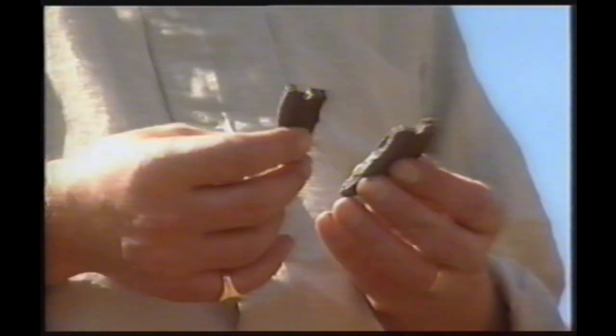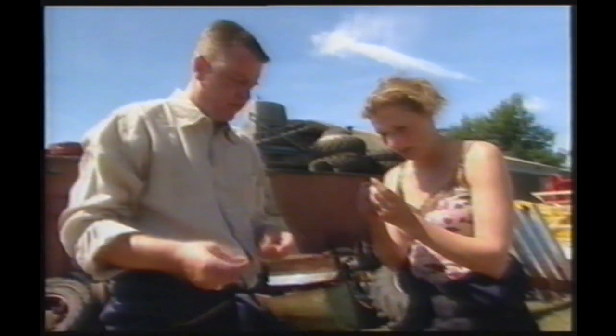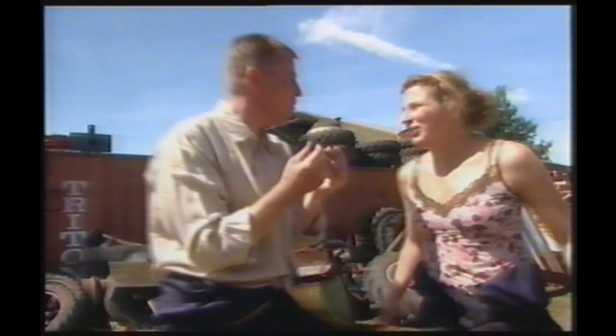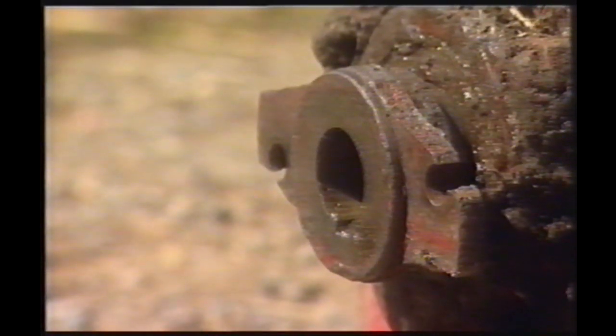Hold on, Claire. Well, you're supposed to be holding it. I was holding it, but you pulled it very hard and that bit snapped off. Oh, no, that's been cracked for ages, but you broke it. I did not. You did. You pulled it. I was just holding it. No, it's your fault. I still need to get the shaft out anyway.